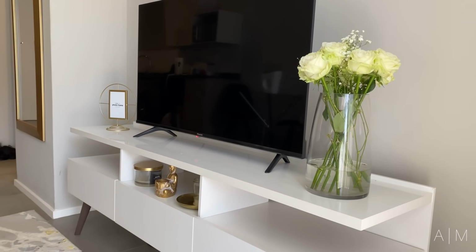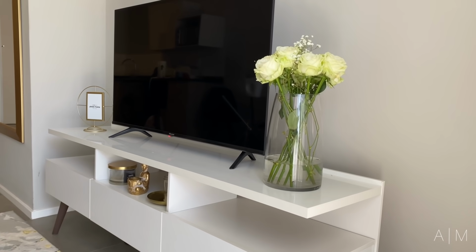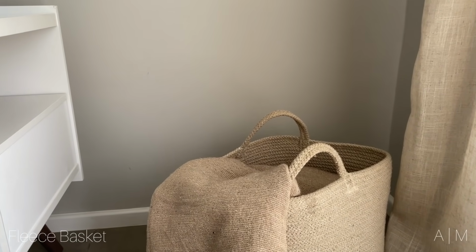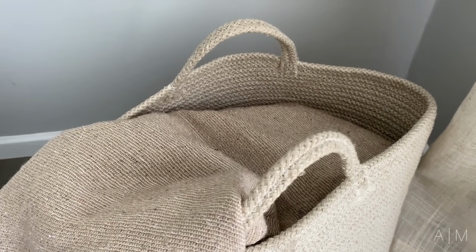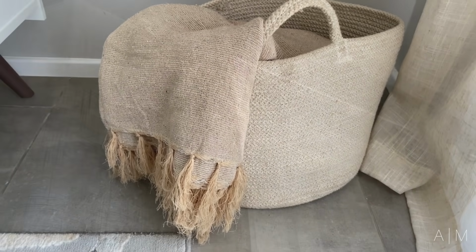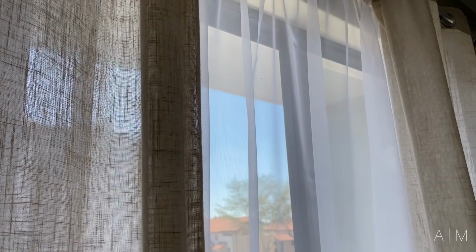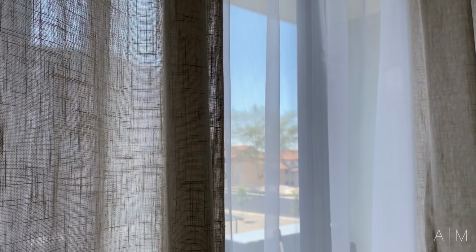And then this is my TV that I also got from Takealot. I can't remember how much it retailed for. And then the ornaments were all from Mr Price Home. And then I have this fleece basket. So this is a basket from H&M Home, but I actually got it in a press drop from Bernini. So I usually put my fleeces over there. And then my curtains, the lace curtains and the eyelet brown linen curtains I got from Mr Price Home.